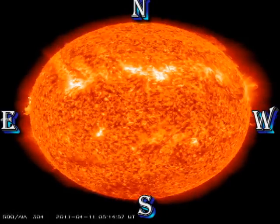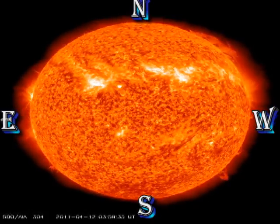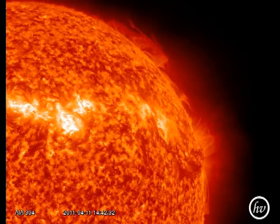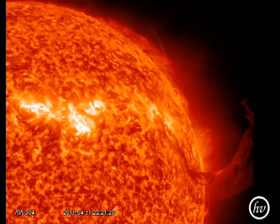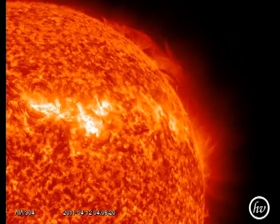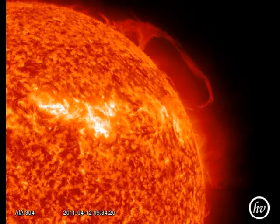As always, there's a lot going on in the Helium-2 movie, so you may have to run it through several times. I would like to remind you in particular about the V-shaped filament that I talked about a couple days ago and said it was worth keeping an eye on. Well, turns out I was right. This filament erupted today and resulted in a spectacular coronal mass ejection. And it looks as though there's another one in progress at the moment.